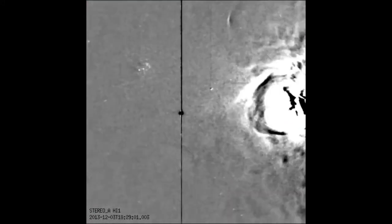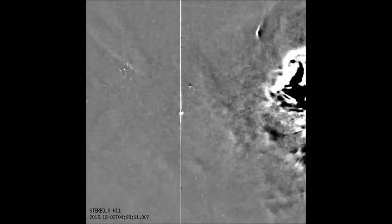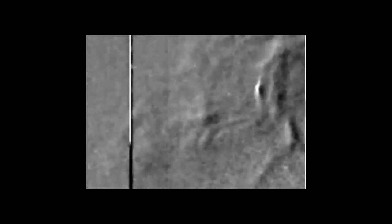You see ISON coming here. Now, that's Earth in the very center of the screen. What we've got is ISON coming straight up. Earth is going to be moving to the right and come under it. This is a close-up of it. Again, this is the same STEREO-A camera. ISON is not getting smaller. It's not getting dimmer except for the apparent light. We have the same large objects that are going to be coming over the Earth.